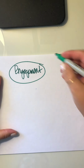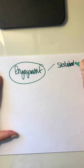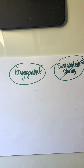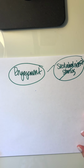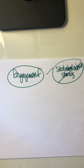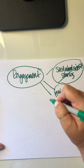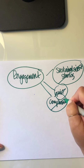Number 1 is sustained, silent staring. A lot of times if kids are just quiet and they're just sitting there, they may not be engaged. They could be like you and I are when we're physically there but checked out mentally. We also know that if kids are quiet, and we also know that if they're compliant. Those are the 3 ways that they may or may not be engaged.